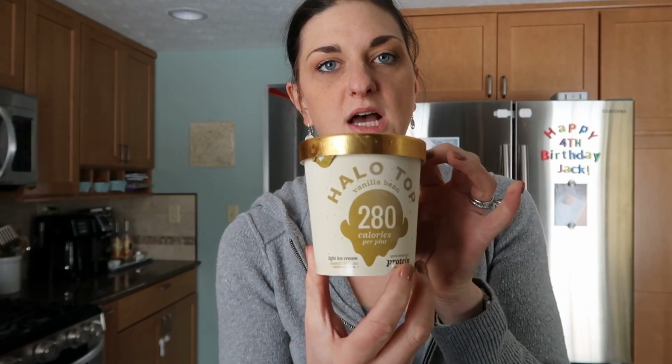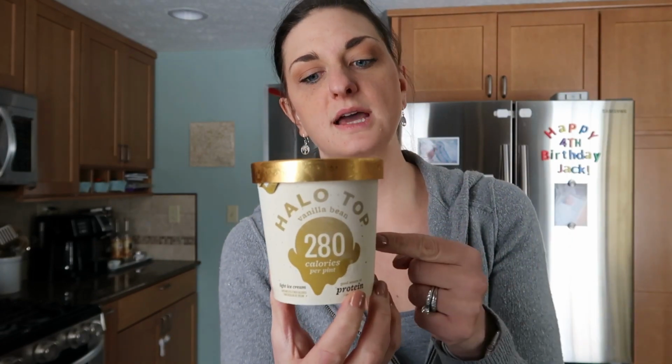Another drink-ish snack that I've been having is a root beer float. So I've just used the diet root beer, which is 0 points, and the Halo Top vanilla bean ice cream. And this for a half cup serving is 3 points. And then, like I said, the root beer is 0. So these combined together is delish if you're having a sweet tooth craving.